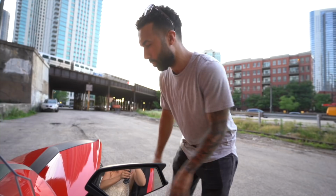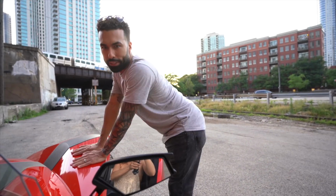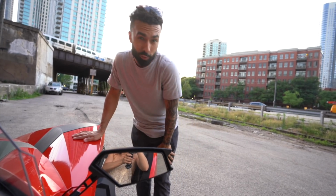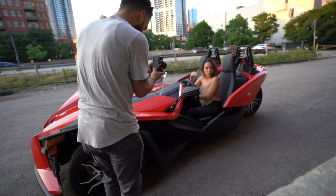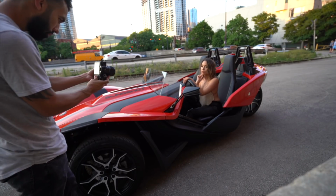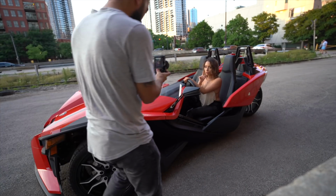We're going to try to avoid the ghetto fabulous. We're going to try to avoid that. We're going to do a little bit more classy, okay? Great lighting versus great composition. Which one is more important? And I'll break it down to you like this.